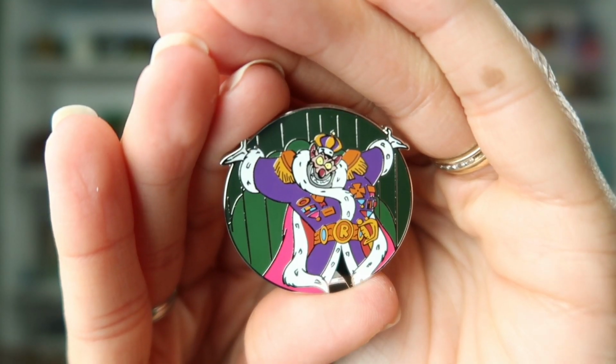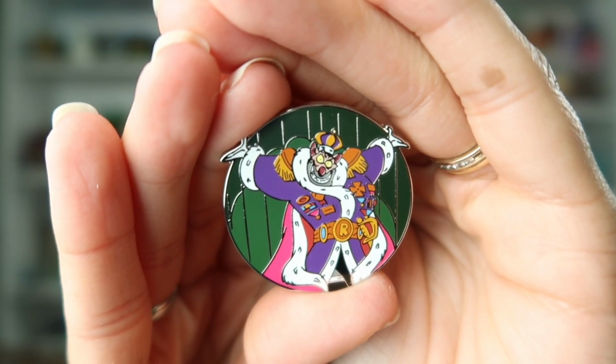Okay, so now we are going to open our very last mystery pin. And okay, we got a duplicate. So it looks like we got Rodigan one more time. So these are all the mystery pins that we just opened.